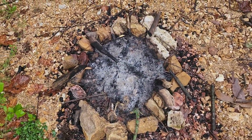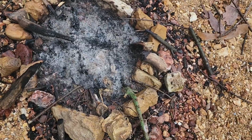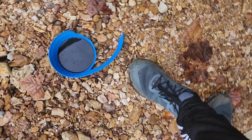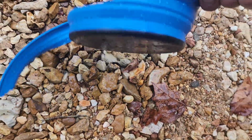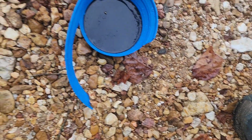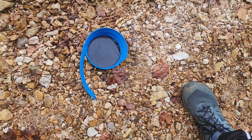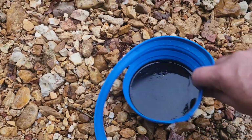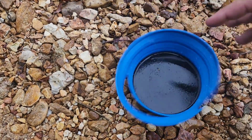Well, don't need to worry about extinguishing the fire today. Oh, what the heck? That sucks. Well, there is a PSA for why you should do your dishes and clean up your gear at the end of the night, because looks like an animal got into our camp and licked my chili bowl clean.